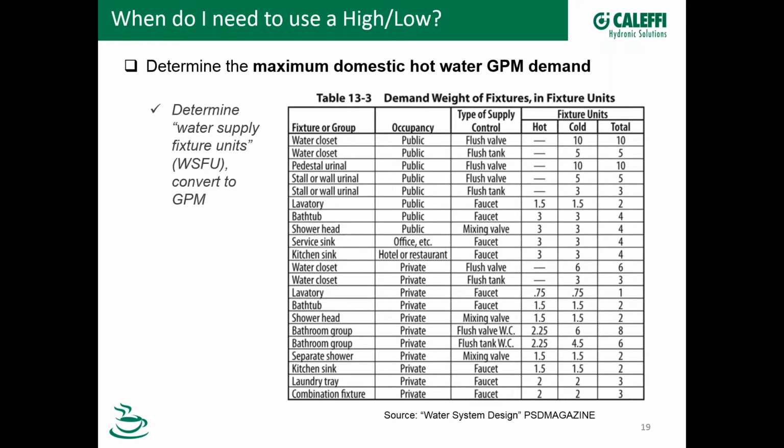And you don't just add up the GPM of all the fixtures. This fixture unit isn't a flow rate, but it's a design factor that's used in designing plumbing systems. So we're not going to really get into this because that's not part of this webinar. I just wanted to show you how the maximum is determined in larger systems.